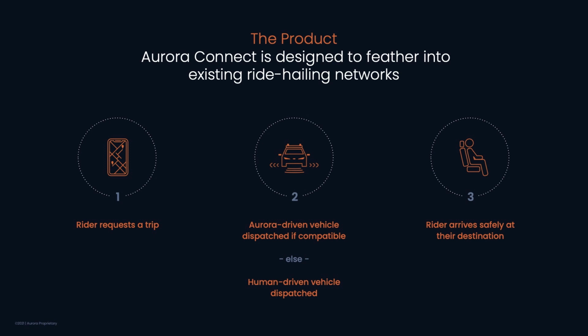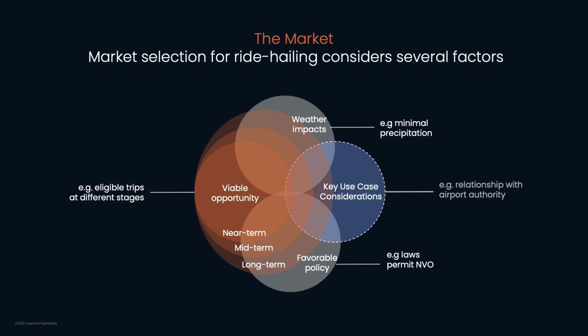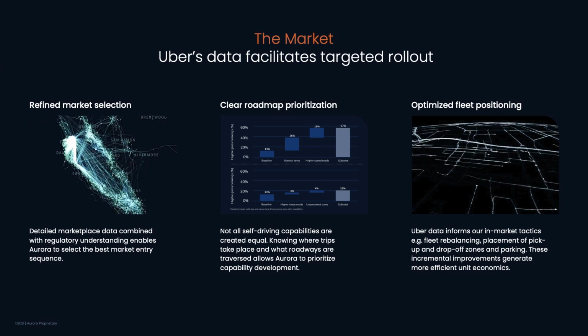Finally, Aurora Connect's rollout is heavily informed by our unique access to Uber's data. Like our trucking product, we consider several technological, regulatory, and commercial factors in the market selection and sequencing for our ride-hailing product. And we've got a powerful tool to do so in Uber's data. This data allows us to prioritize markets, sequence features, and operate fleets to greatest effect.